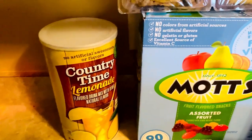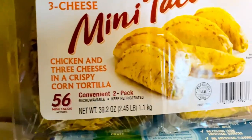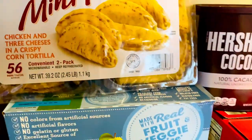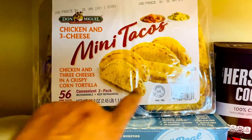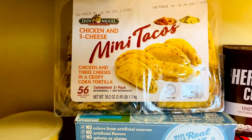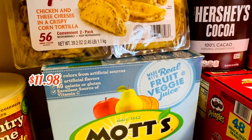And then over here, we have some Country Time lemonade, some chicken and cheese mini tacos. There are 56 of these little things in here, as you can see on the pack. And they come two a pack. You can just break this in half right here. Put one in the freezer if you want and leave the other one out. And that's another snack for the kids or lunch for the kids while they're out of school.